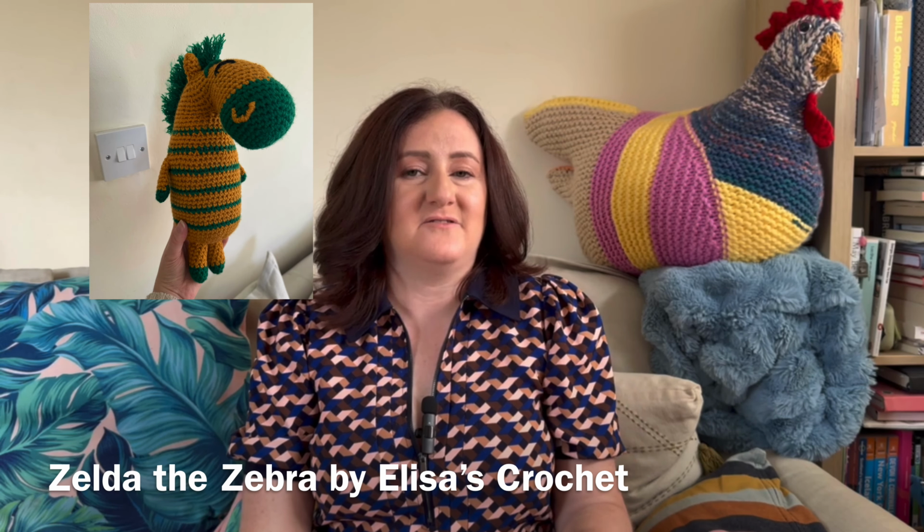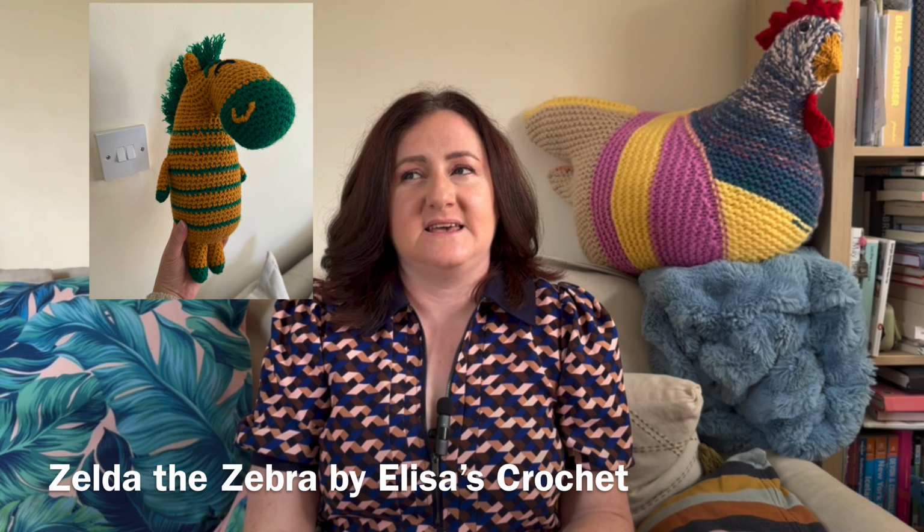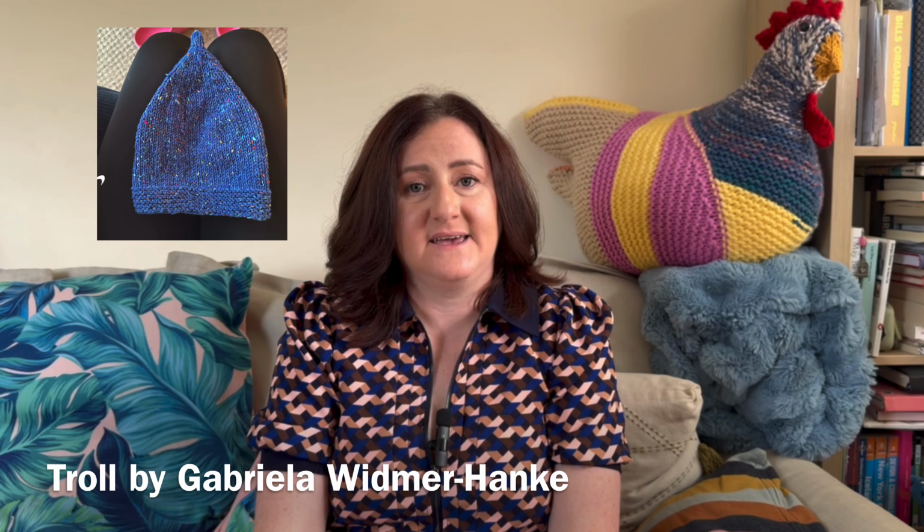I've used yarn from stash, acrylic from stash for both of them, and it is a super, let me check my notes, it's a bulky yarn, and it's James C. Brett Top Value Chunky and Stylecraft Special Chunky. As I mentioned, both of them were gifts, but there were also stash busting projects because I used yarn from stash. Very happy about that. Then the next object was a troll hat, which is Troll by Gabriela Widmer-Hanke.